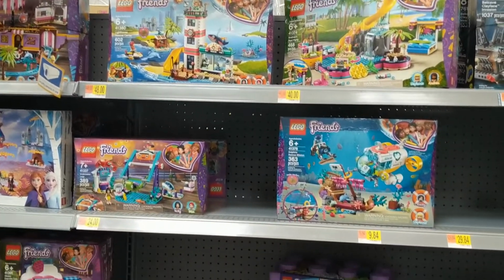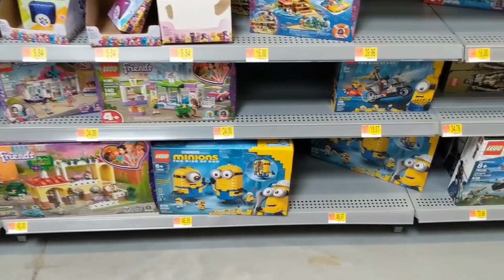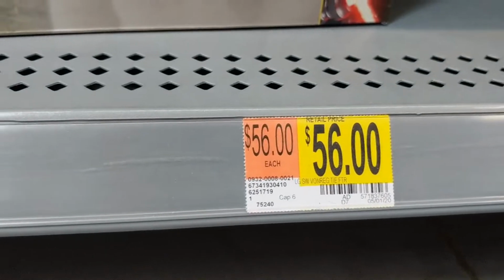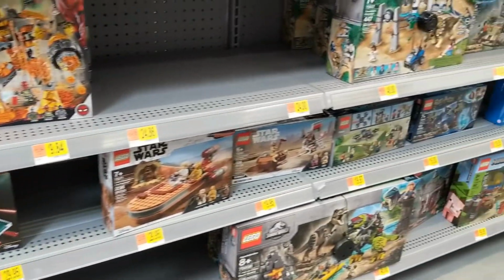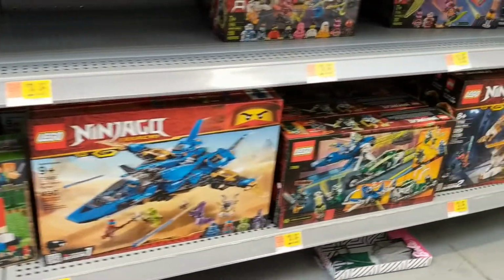Friends actually gets pretty good treatment at this Walmart. There's a whole 6-foot section. Our new Minion set is here for 50 bucks. Dio you'd think would be maybe on the cheaper side, but Dio is actually a $70 set, so it does include the smaller droid minifigure though. Some other Star Wars stuff, really lower selection compared to the other Star Wars I've seen in different Walmarts.